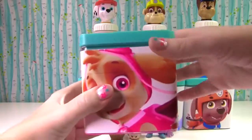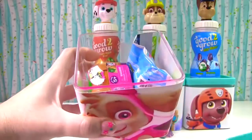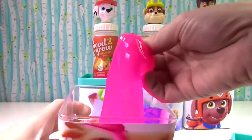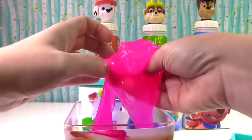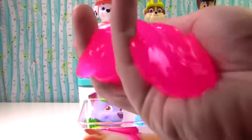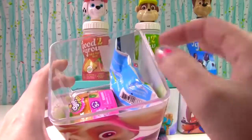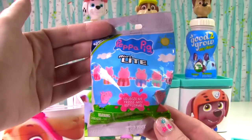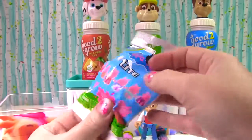Okay, Sky, what do you have for us? Oh, Sky slimed us. Look at all this pink sky slime. It's kind of pretty, isn't it, for slime? Whoa, wiggly jiggly. I saw some pretty cool surprises in that slime. We have a Peppa Pig micro light. Who did we get?